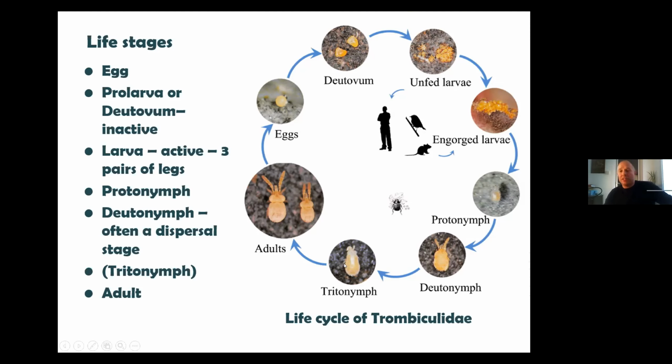Deutanymphs are often a dispersal stage. So if you see a mite attached to another animal, most likely it's a deutanymph of that species, which means that the adult is likely to develop from that deutanymph when the animal that's travelling has stopped travelling. And then, of course, there are the adults, and the adults are the only stage which are sexually mature, and it's only them that are capable of breeding or indeed parthenogenesis.